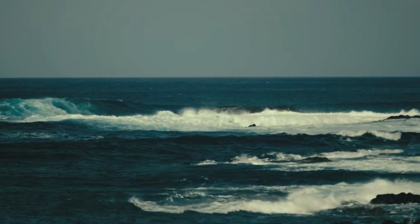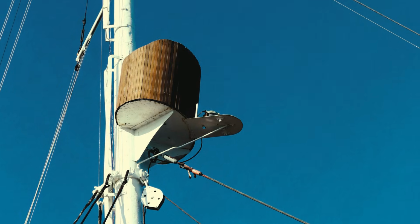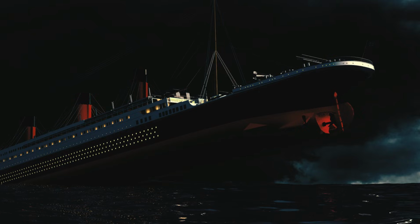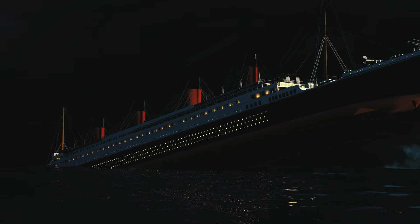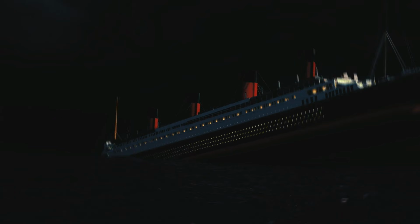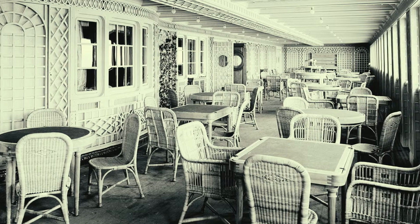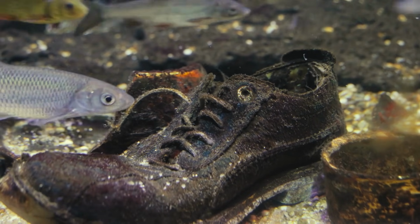Over the next 4 days, the crew explored the wreck. They found the crow's nest, from where the iceberg had first been spotted. Plus, there was finally evidence of how the massive ship had split in two before sinking, with both halves of the ship found. There was furniture and dinnerware, and sadly, several leather shoes of those who hadn't made it to safety were scattered about the ocean floor.